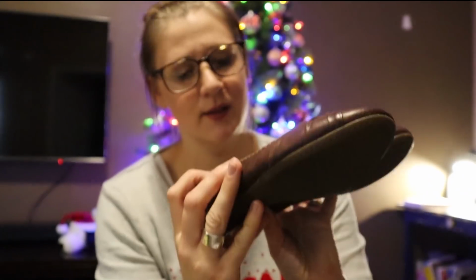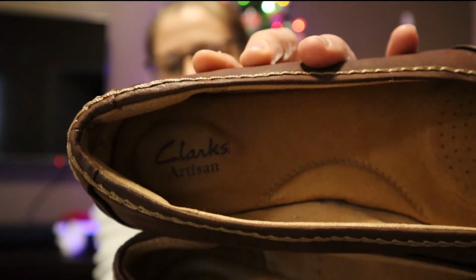Okay, so my next pair, just good old faithful Clarks. I love selling, is that the right way up? Yes, Clarks Artisan is what these are. I love selling Clarks. They just do really well. They go pretty quickly for me, as long as I can find them for like $2 or less. So these were $2, obviously.